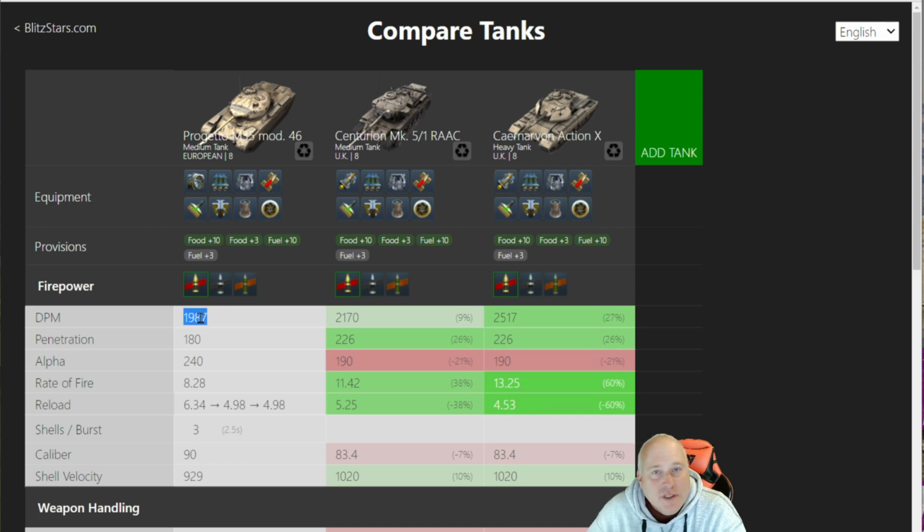Now, with the Progetto, your damage per minute is even much lower, but keep in mind here, 2.5 seconds between being able to shoot almost 750 damage in 5 seconds. So you can get in there, you can do a little drive-by or whatever, unload a clip in 5 seconds, and then kind of hide and let that reload take effect.